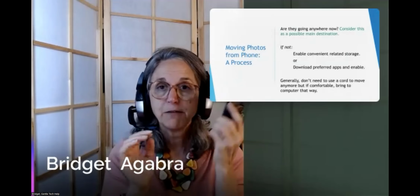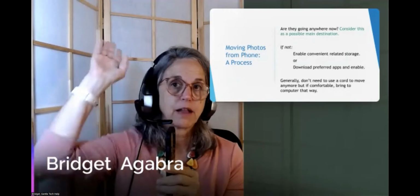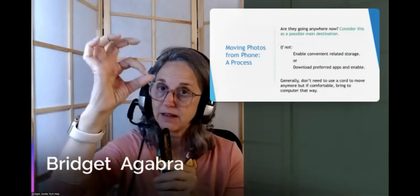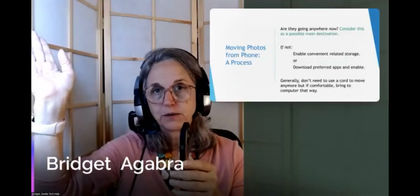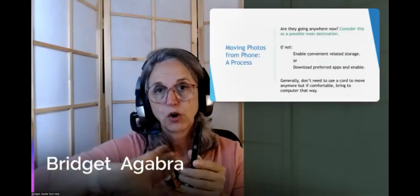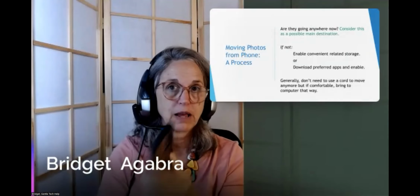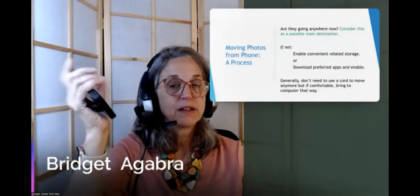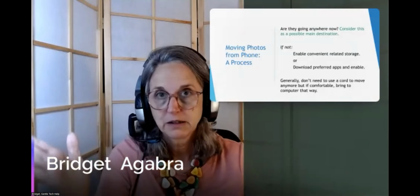I have an iPhone, which is made by Apple. So my photos go to iCloud. They also go to OneDrive. Remember that little OneDrive you saw in my list before? My photos all on their own just go there too. That's a Microsoft world. So I don't have to think about my photos on my phone ever being lost. It would be really awful to lose this phone, but if I lost this phone, the photos are still taken care of.